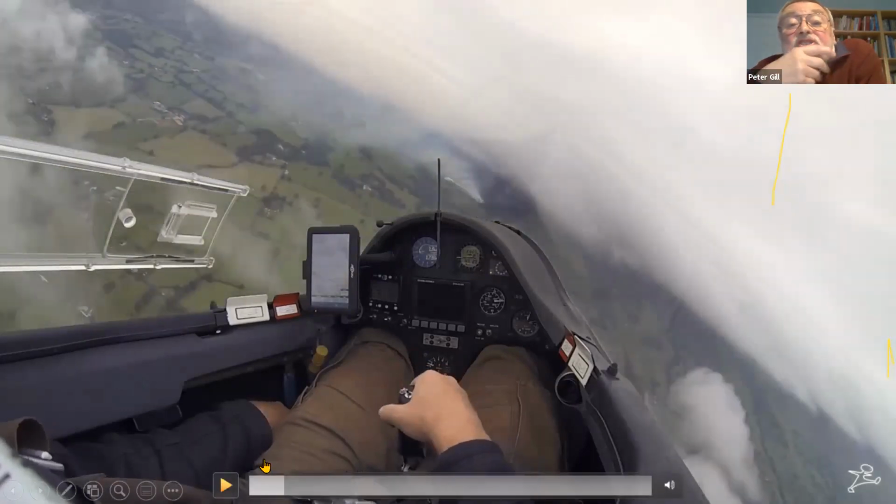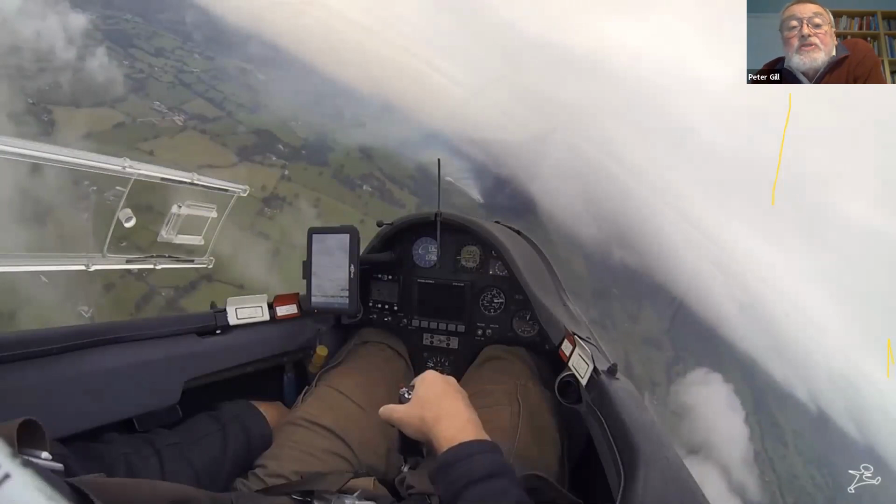Just pause it there. You can see there's an obvious slot in the cloud, and he's just working along the back edge of that slot.